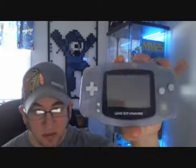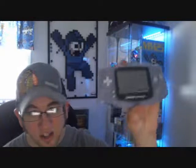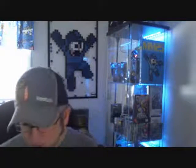This was, I think, $2. This was, I think, $5, and it was powered on in the case and working. It came with batteries, and that is a Game Boy Advance classic one. I think this is Arctic Blue, or Ice Blue, whatever you want to call it.